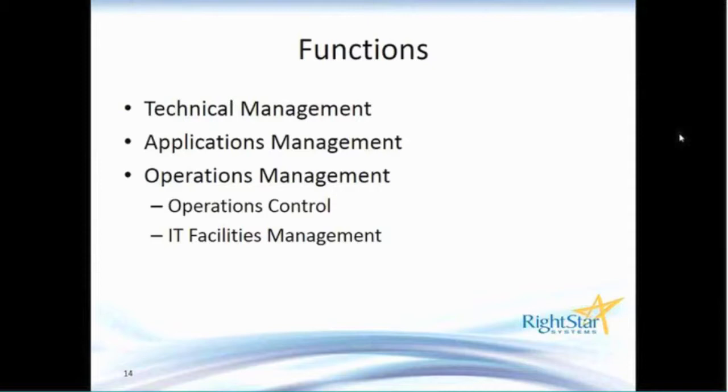We have our operations control. So when we talked about the failures at Delta Airlines, it was somebody hopefully in their operations control group who identified first that there was an issue with their systems. IT facilities management relates to people who are involved in the actual installation and maintenance of the wiring and so on, data centers, equipment and buildings that house our IT equipment. So they're responsible for maintaining and monitoring that.